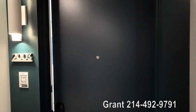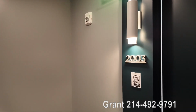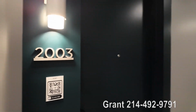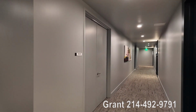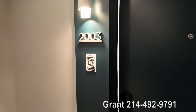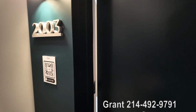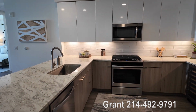And man, we're about to walk into the Allen floor plan. This is the Allen floor plan. This is at the Aspire Post Oak. Hey, we have filmed some of these floor plans before, but now we're doing a refresh because we have a better camera. And I think the furniture and things like that are now all in place in all of these units. So let's take a look.